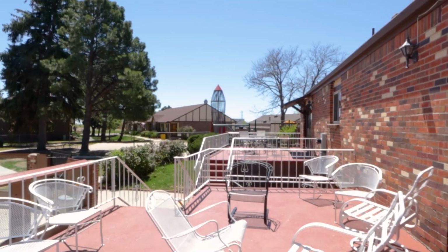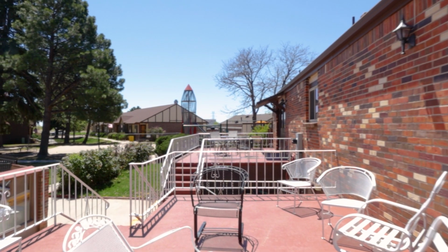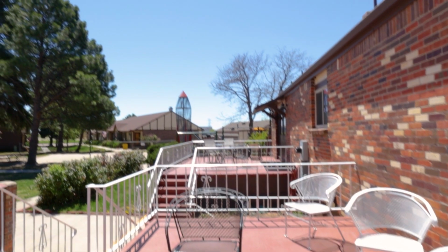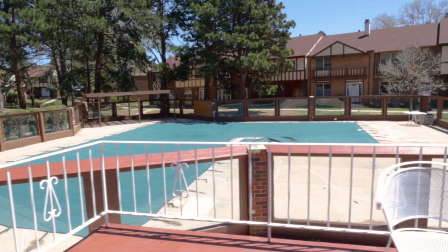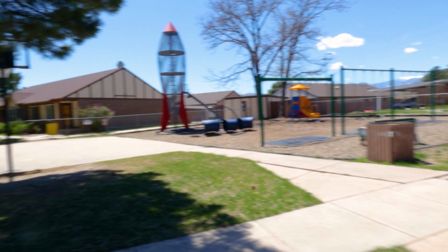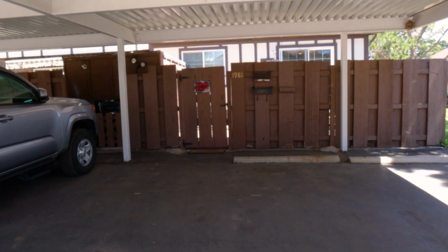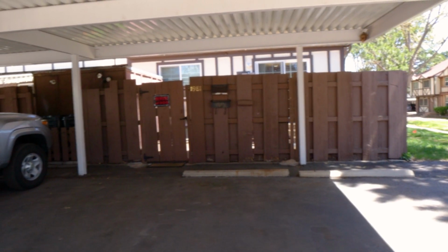You've also got community amenities like the clubhouse, swimming pool, and the tennis courts, and that encourages an active and social lifestyle right at the doorstep, giving you leisure and recreation without having to travel far. Don't forget the playground. The HOA also provides lawn care and snow and trash removal. This townhome also comes with a convenient 2-car carport for easy parking.